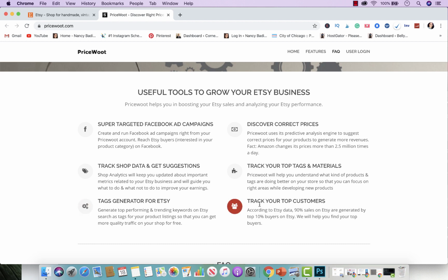And you're able to track your top customers. So this is really cool because this is more of remarketing to people that already showed an interest in your products and services. That's especially good when it comes to Facebook ads, retargeting people that already showed interest. Those type of ads will make you more money, because you're showing it to people that are actually interested in what you sell. So this is really neat as well.